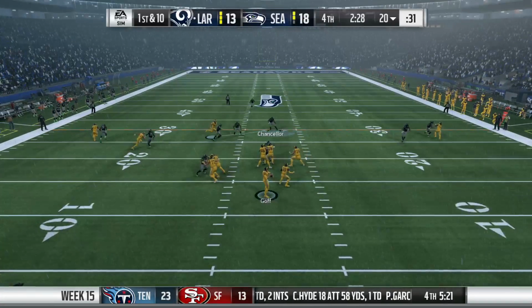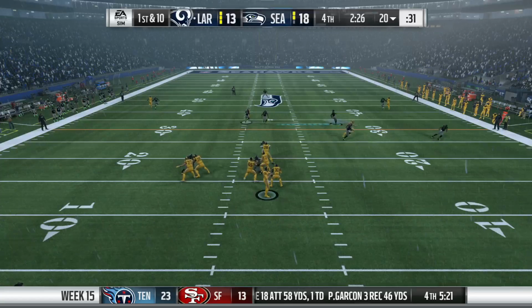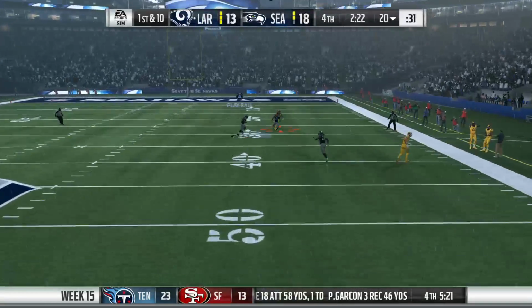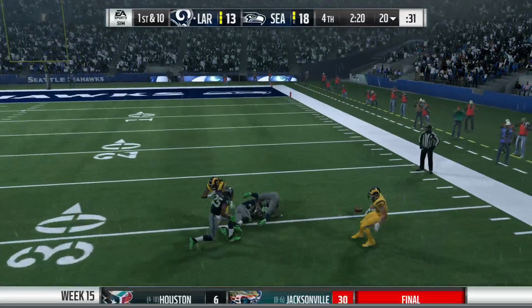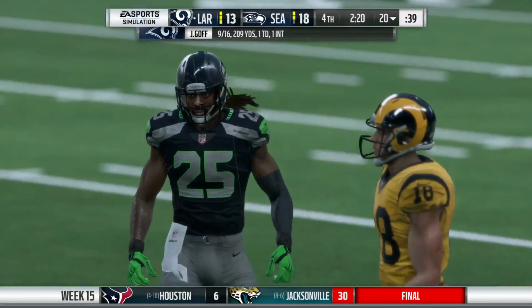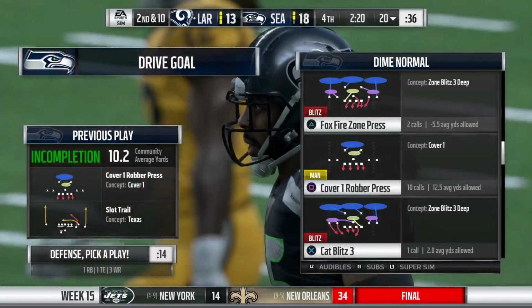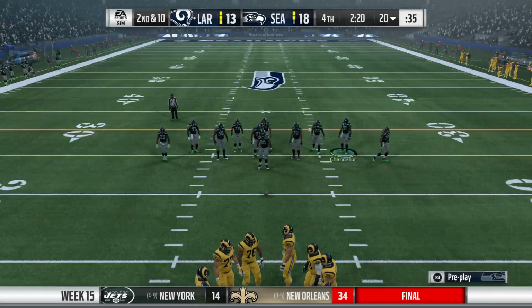On first down, gone. He's going to look deep for Watkins. And nearly picked off. Surprising to see a defender of his caliber let it get away, but it does get away and it's second down.